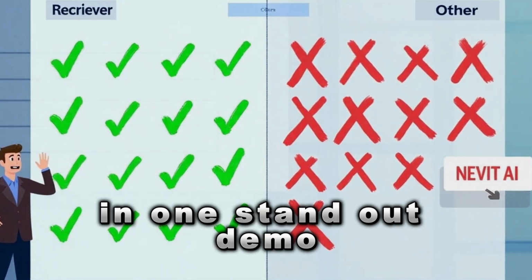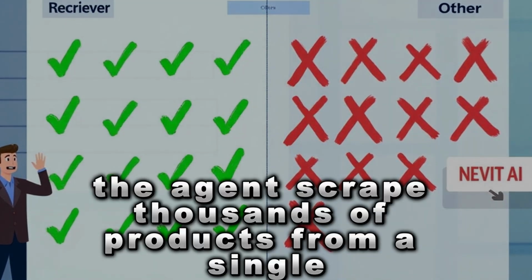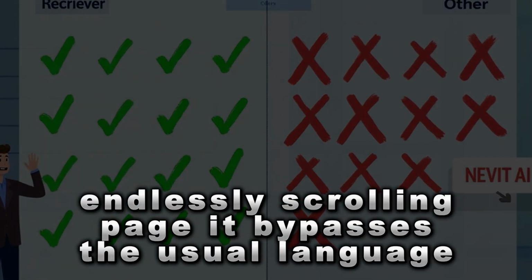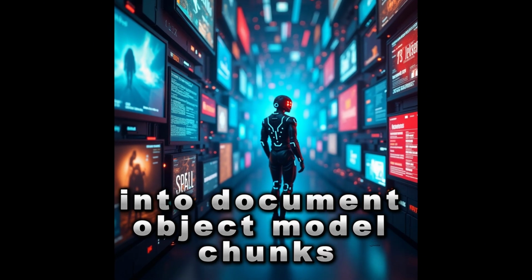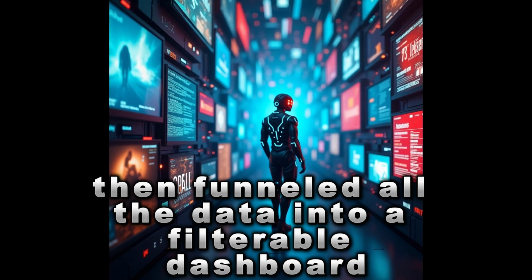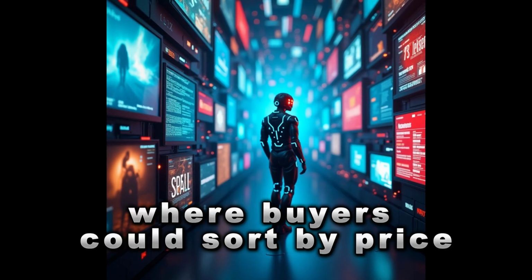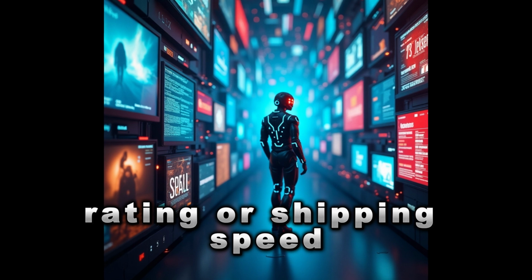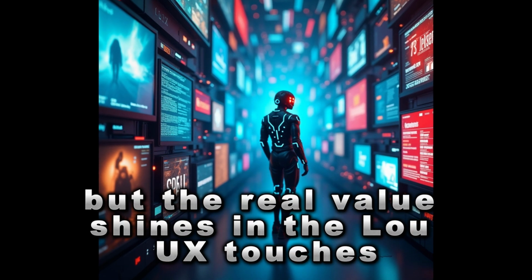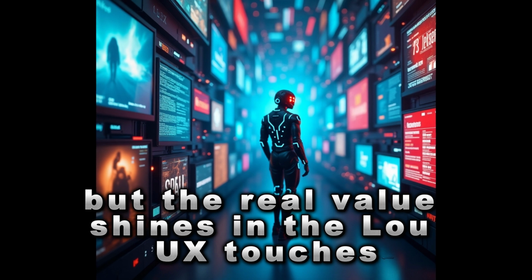In one standout demo, the agent scraped thousands of products from a single, endlessly scrolling page. It bypassed the usual language model and token limits by breaking the page into document object model chunks, then funneled all the data into a filterable dashboard where buyers could sort by price, rating, or shipping speed. Speed and accuracy show up in the benchmarks, sure, but the real value shines in the little UX touches.